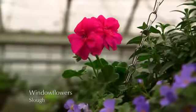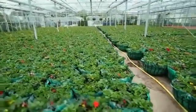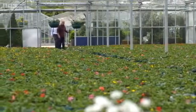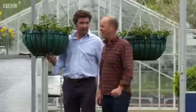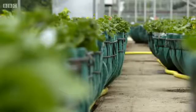To kick off my voyage of discovery, where better to head than a commercial grower? Miles Watson-Smith is an expert in traditional hanging basket design. How many hanging baskets do you make up every year? Well, in this block, there's about 4,000, but we actually grow over 11,000 every summer. 11,000? Yeah.